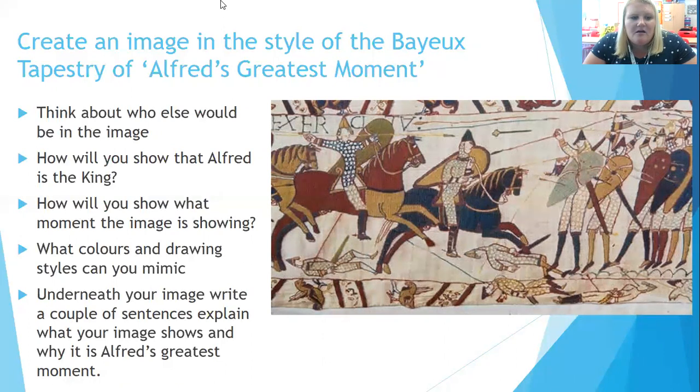Okay, and I want you to draw just a section to show what you think Alfred's greatest moment will be, using the same style that you see in the Bayeux Tapestry. Make sure we know which one Alfred is and which one the king is. And then underneath your image, I want you to write a couple of sentences explaining what your image shows and why you think that's Alfred's greatest moment.